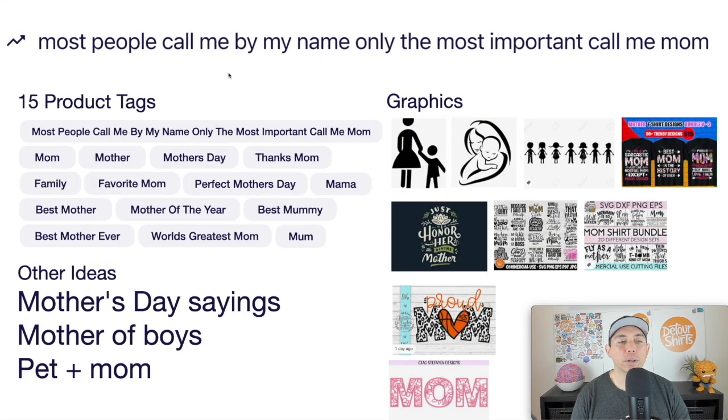Here's the idea board for you. First of all, the tags. You're going to want to do some other Mother's Day sayings too as we get closer and closer to Mother's Day. Maybe something like mothers of boys, mother of girls, those kinds of things. And maybe some pet mom shirts. So, a dog mom, cat mom, that kind of thing.